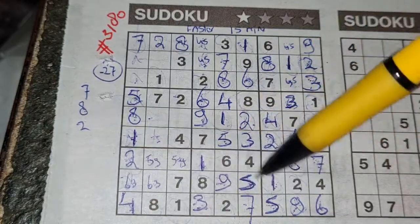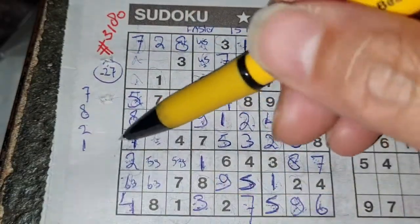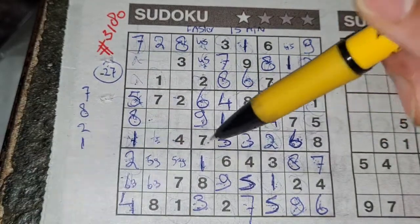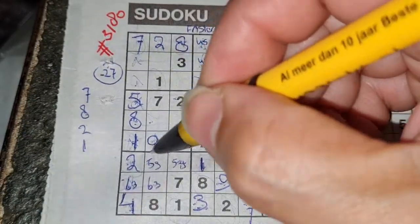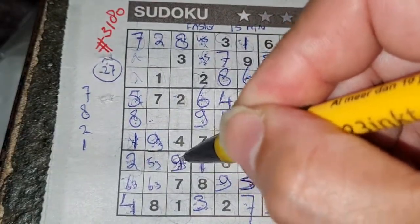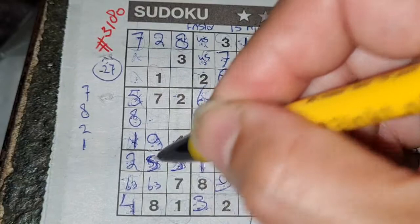I can see this is number 4, number 1. One number left in this row. 1, 2, 3, 4, 5, 6, 7, 8, 9 is missing. Alright, now we have a 9 there. So this box can't be a 9 anymore. That box should be a 9. And this box should be a 5.